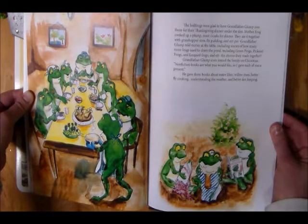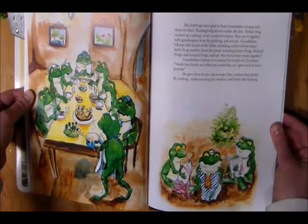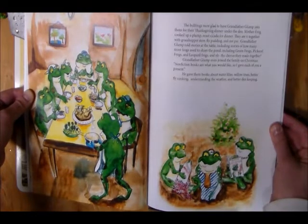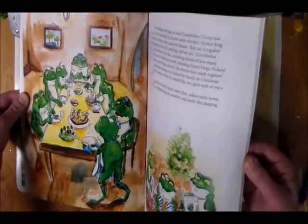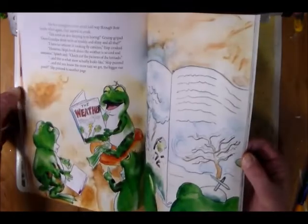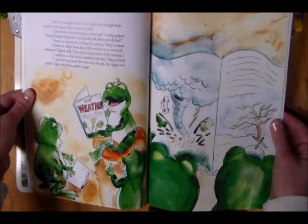"Non-fiction books are what you would like, so I will give you a present." And he gave them books about water lilies, willow trees, better fly cooking, understanding the weather, and better den keeping. The 5 youngsters were about halfway through their books.